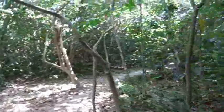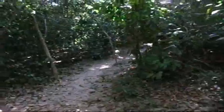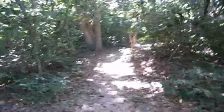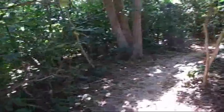This path was cleared for visitors on the island. You can see the sign. It was cleared for visitors to go to various beaches on the island. But it doesn't look like a lot of people use these, especially in some places. The trail virtually disappears.